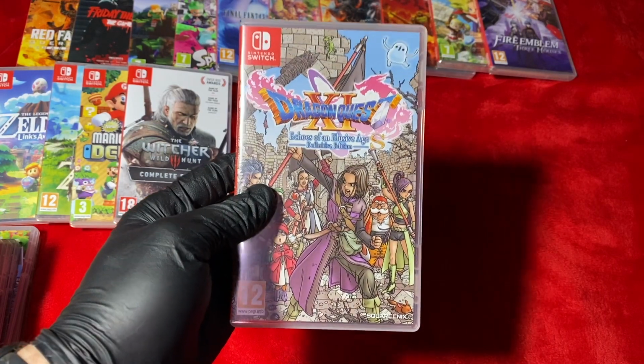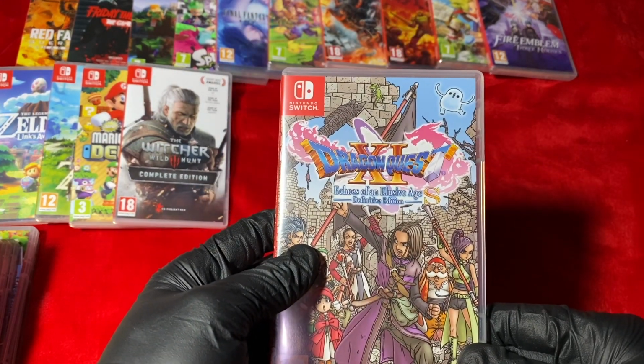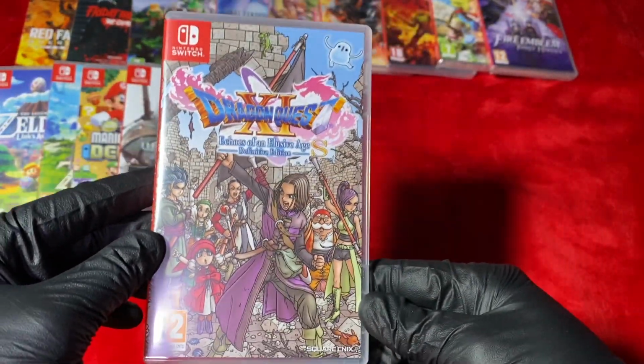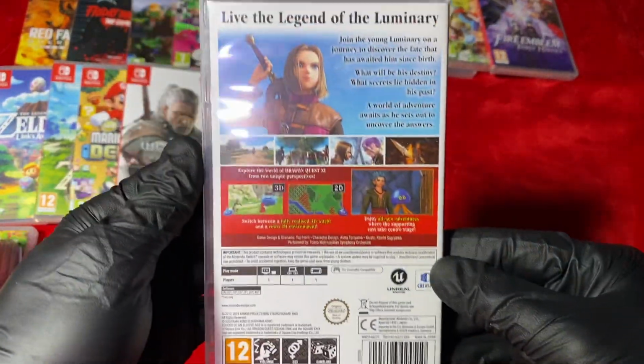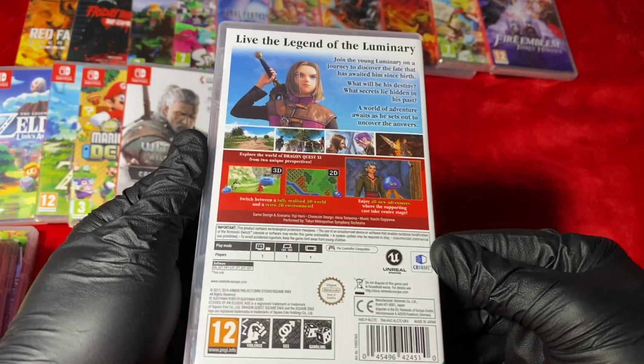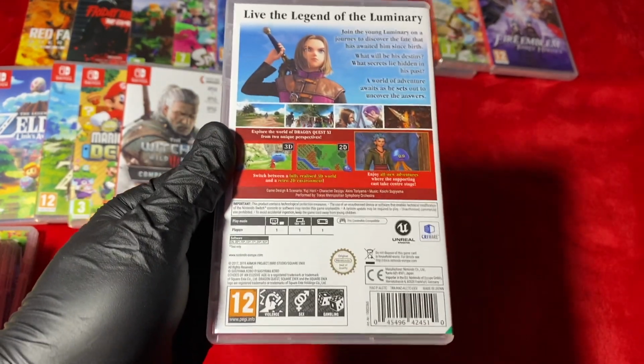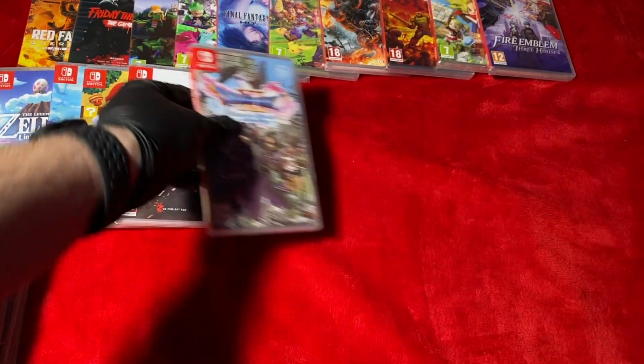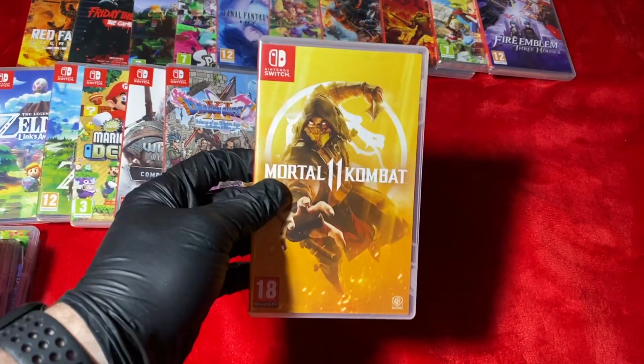Next up we have Dragon Quest XI Echoes of an Elusive Age. This game is a must buy as well. It's a massive game, and yeah, I've put about 40 hours into this already. It's just addictive, and if you're not sure whether you want to buy it or not, download the demo. You can download a demo for that.